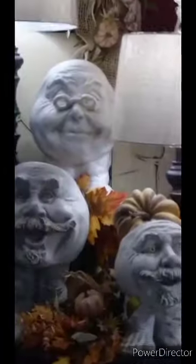Look at them, they're so cute. And they're like, that is too funny. Hang on, and then what was it? Oh, the deer. They have a little statue of the deer, which I absolutely love, obviously. And I thought that was super cute.